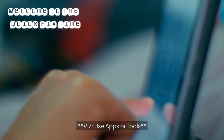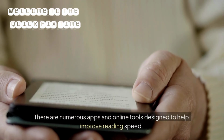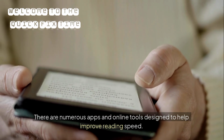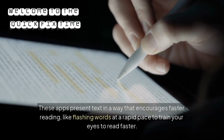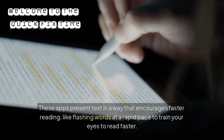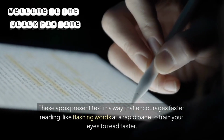Number 7. Use apps or tools. There are numerous apps and online tools designed to help improve reading speed. These apps present text in a way that encourages faster reading, like flashing words at a rapid pace to train your eyes to read faster.